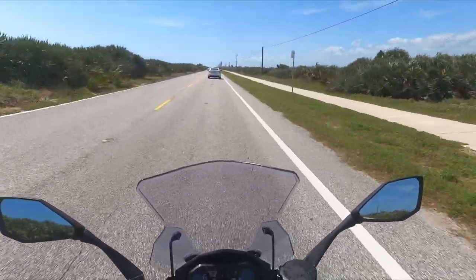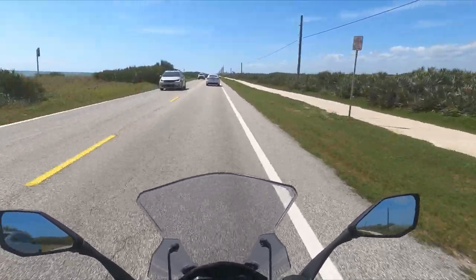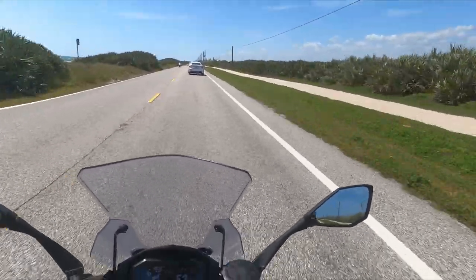I've been on this stretch of road on the Harley and there hasn't been a car in sight, and we just open them up and haul ass. Don't look like that's gonna happen today.